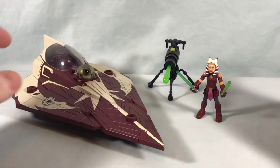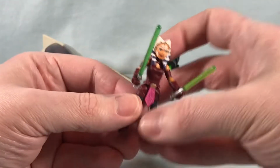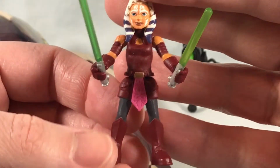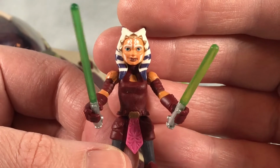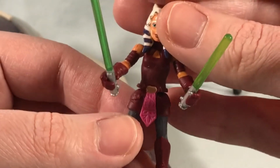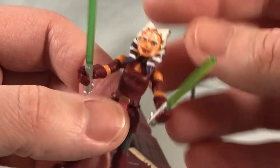Alright, so here's everything you get in the box. Of course, we have the fighter, we have the spring-loaded missile launcher, and then we have our Ahsoka figure. We'll take a look at her very quickly. Now, if you have the original release, it is exactly the same, but it's a good little figure. Really nice paint and detailing there in the face. Honestly, the amount of detailing that these tiny little figures have has always been really impressive to me, and I think she looks absolutely fantastic.